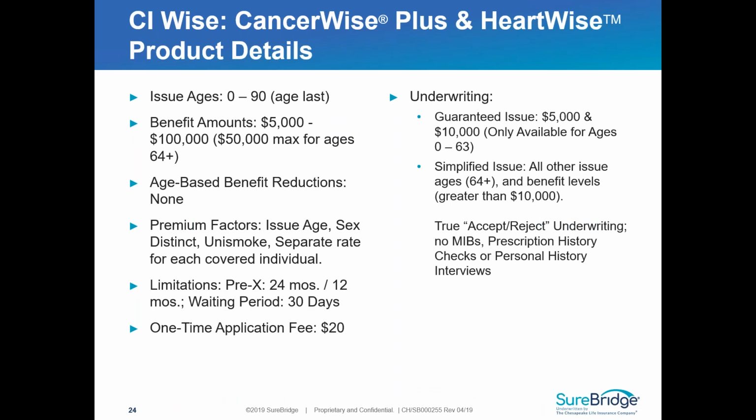So, nuts and bolts of the plan: issue age is 0 to 90. So again, great for that under 65 market to help cover deductibles and co-insurance, but also great in that over 65 market, positioning it to cover travel, maybe if you have to go see someone that's out of network, or the costly cancer medications.